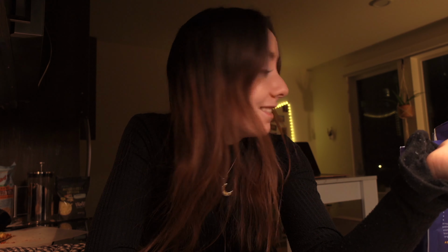Also, sorry, I'm awkwardly crouching like this on my counter. It's because I have under the counter lights which give nice light, and it's pitch black outside because it's winter and it's 7 p.m. so per usual, and I don't like the overhead lights, so this is where I am.